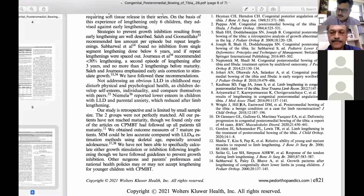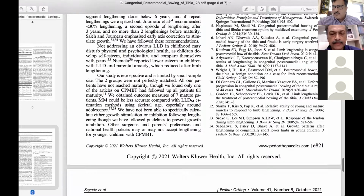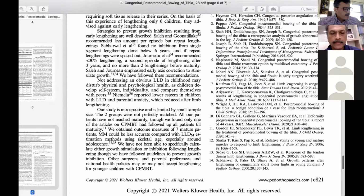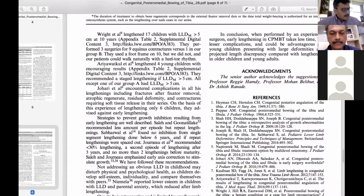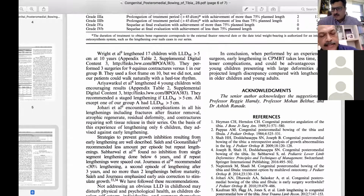Right. Thank you, Milind. That's a great paper and great experience over 30 years. So I'm sure that this paper has taken a lot of toil on you to publish it. Now, I have a couple of questions, and you have partly answered them. So I read that 5 out of 28 children required a re-lengthening, right? So as you mentioned, 23 children and 28 lengthenings. Does it mean that 5 children required a re-lengthening at some point in time?